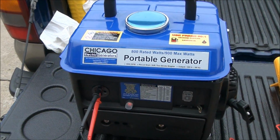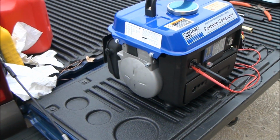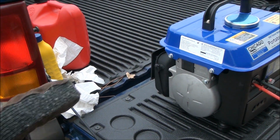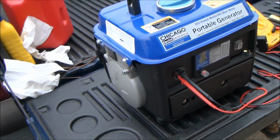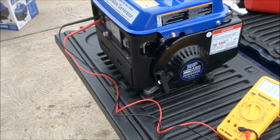The difference is with the camera, it can be deceiving on camera. It's really not loud at all. There's the exhaust right there. That's the noisiest side of it. It's not bad. Not bad at all.